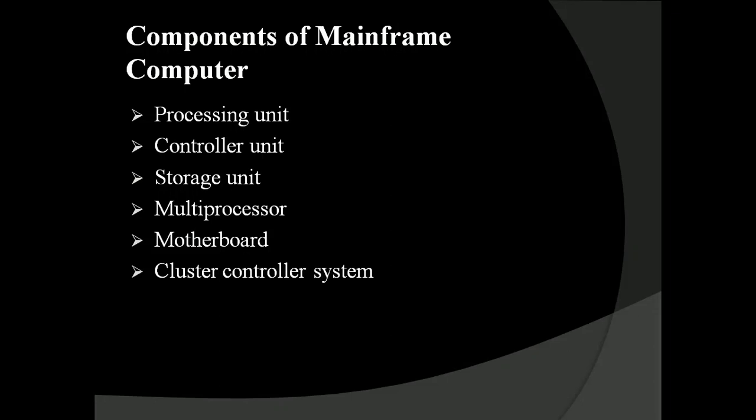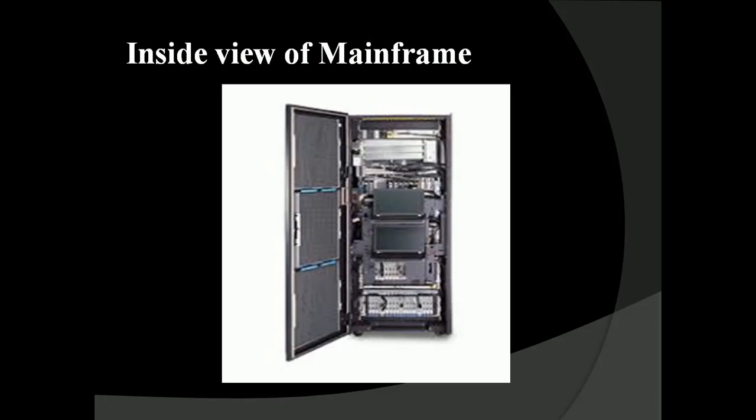Fifth is the motherboard. The motherboard of a mainframe contains a high-speed processor, main memory, RAM, and different hardware. Last is the cluster controller system. The cluster controller system was designed to link channel terminals. Now look at the inside view of a mainframe computer.